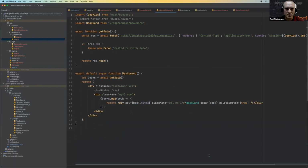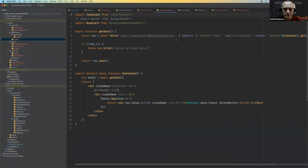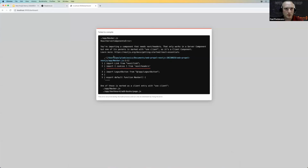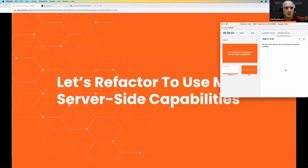Anyone have any questions around this so far? All right, great. Guys, start refactoring to use more of the server side capabilities, and I'm happy to help where I can. Feel free to let me know if you run into an error.